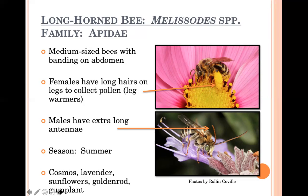And these ones come out in the summer, but there are different longhorn bees that come out in the spring, in a different genus called Eucera instead of Melissodes. But they're not as common. So these guys love cosmos, lavender, sunflowers, goldenrod, and gum plant.